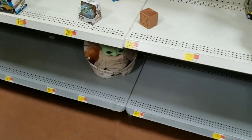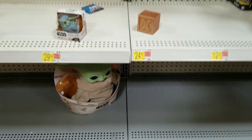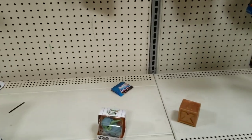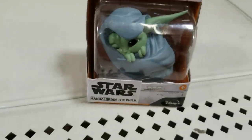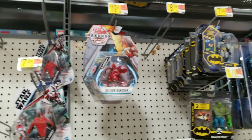Alright, I saw somebody buy the Baby Yoda, which is hilarious. Someone bought one. So they do sell. See? Just because it's not for us doesn't mean it's not for like a 3-year-old. Come on.